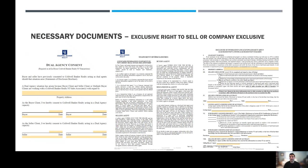There are several other necessary documents. This is for both exclusive right to sell or a company exclusive. First one is the dual agency consent form. You should have that signed every single time, because if you don't, as a listing agent, you can't have other Coldwell Banker agents show the property on the sale side. Clearly, that's something the seller is listing with us for. They want to get as much exposure as possible, so they need to sign off on that.